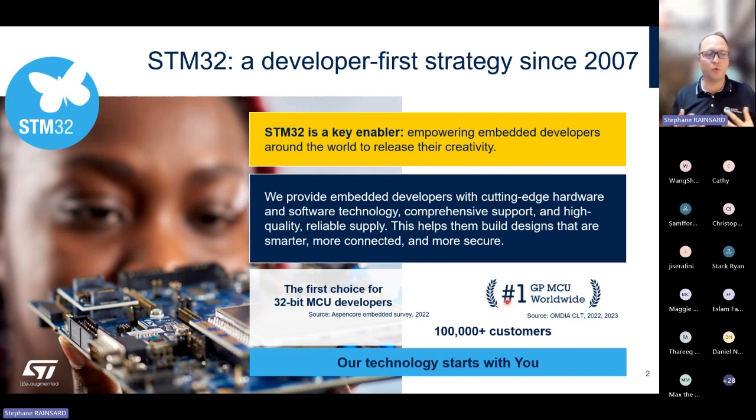The idea is really to help the customer focus on their design and helping them have designs that are more secure, more connected, and smarter. So basically, our technology is starting with the developers. It's starting with you.